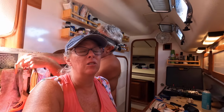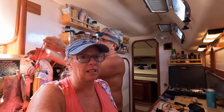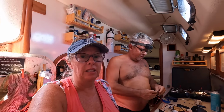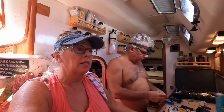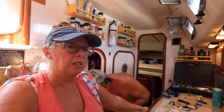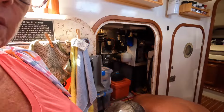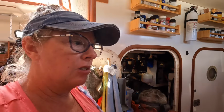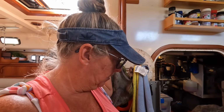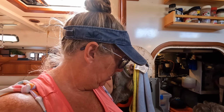In fact, I just don't think you could live aboard if you're not handy at all, or at least not open to getting really handy really quick. And then the flip side of that is you have to have access. We're just going to see if the motor works. We just told you guys in the last couple weeks we got Starlink from a buddy boat. Sounds like it works.